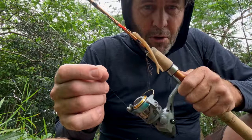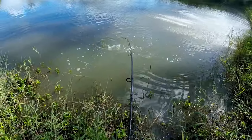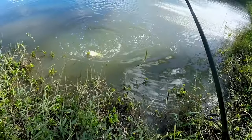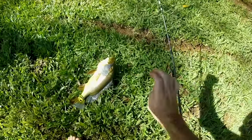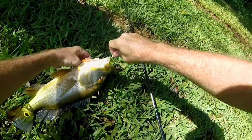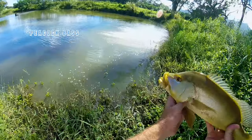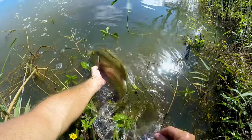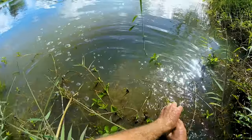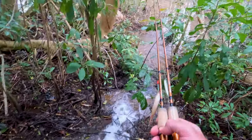All right, monofilament, this little guy right here. Let's do this. A real bass. I know there's bass in here.